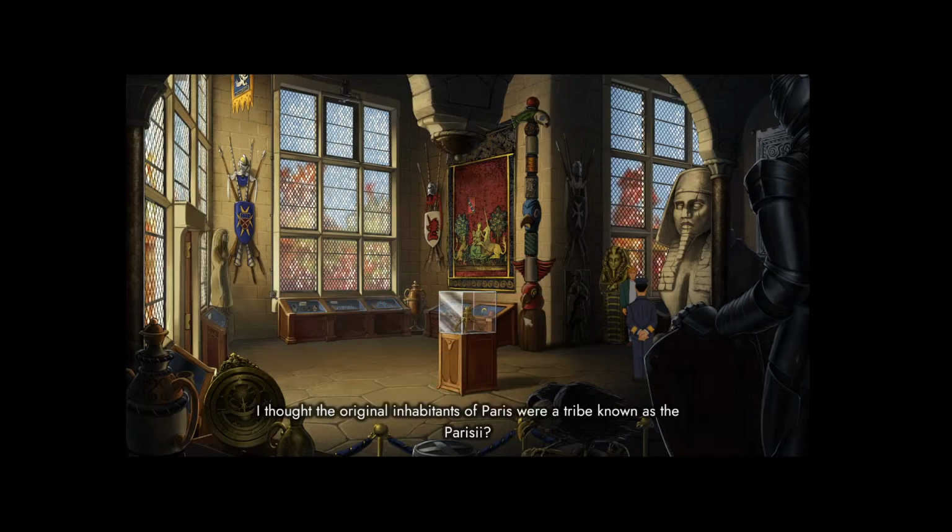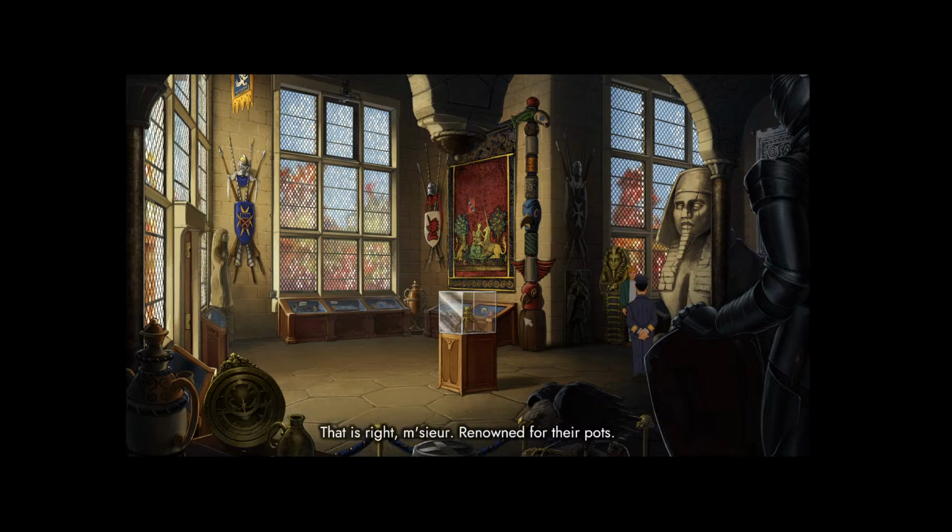I thought the original inhabitants of Paris were a tribe known as the Parisi. That is right, monsieur. Renowned for their pots. You see, in those days, people didn't have much in the way of possessions. A few flints, some animal skins, maybe the odd bone or two. Naturally, when the Parisi came along with their pots, why, everybody wanted one. I guess they must have caused a kind of consumer frenzy. Yeah, oui, they cornered the market, cleaned up.